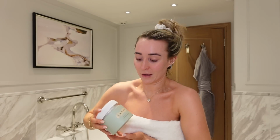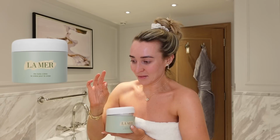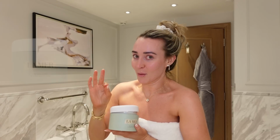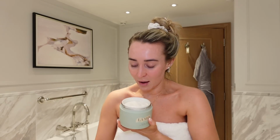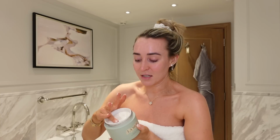Now I know you shouldn't save things for special occasions because being alive is the special occasion, but this body cream is expensive, so best believe I only use it when I'm going somewhere nice. It is from La Mer. Look at the size of it. It smells, guys, it smells incredible. I have used this a fair few times, but I use it very sparingly. A little goes a long way.